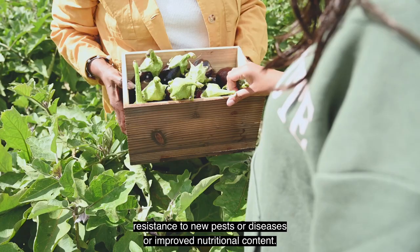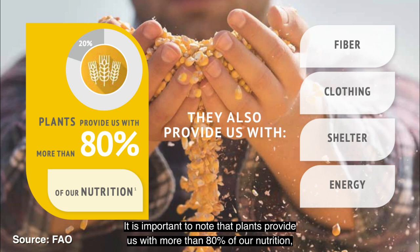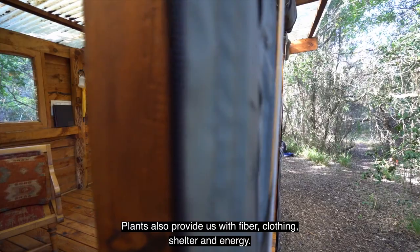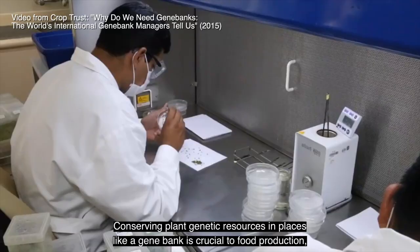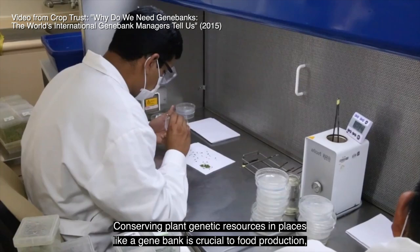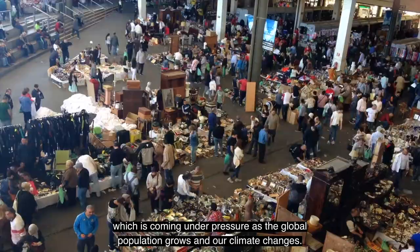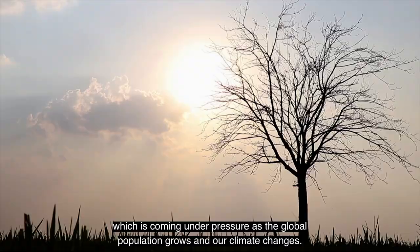It is important to note that plants provide us with more than 80% of our nutrition, according to the Food and Agricultural Organization of the United Nations, or FAO. Plants also provide us with fiber, clothing, shelter, and energy. Conserving plant genetic resources in places like a gene bank is crucial to food production, which is coming under pressure as the global population grows and our climate changes.